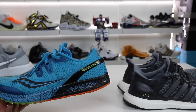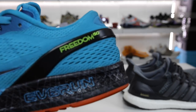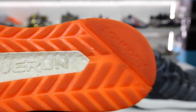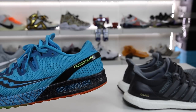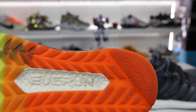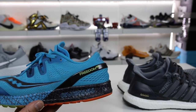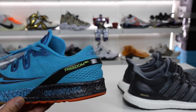So the number four spot goes to Saucony Everun technology, which at first glance looks like just a regular type of midsole. But if you look at the bottom, you could see that it definitely has some characteristics of Boost. I'm obviously a big fan of Saucony and a huge supporter of the brand. And I think that they took a step in the right direction by mimicking or creating something as similar to Boost as they could, because Boost does have that pinnacle spot of comfort right now. Saucony was really the first that brought it to the market in a successful way.